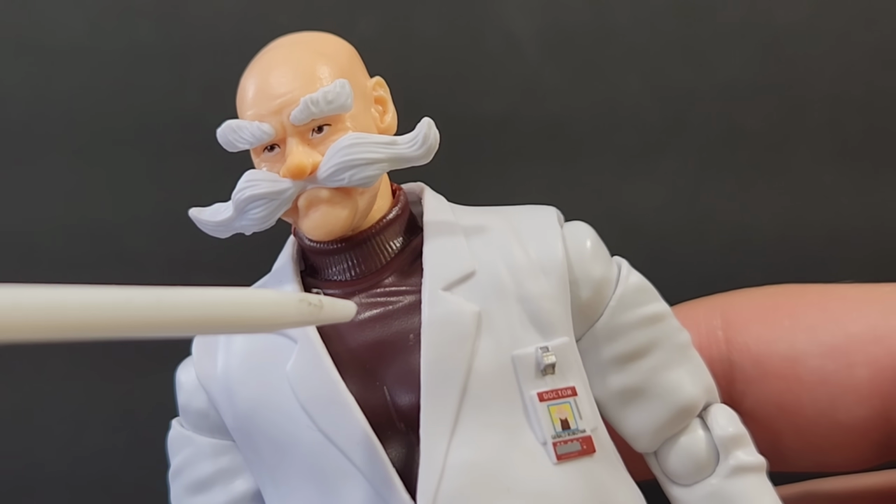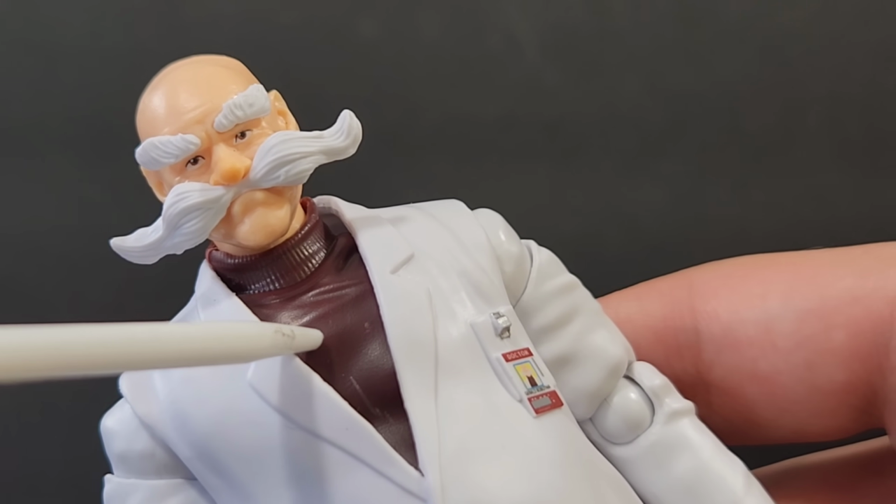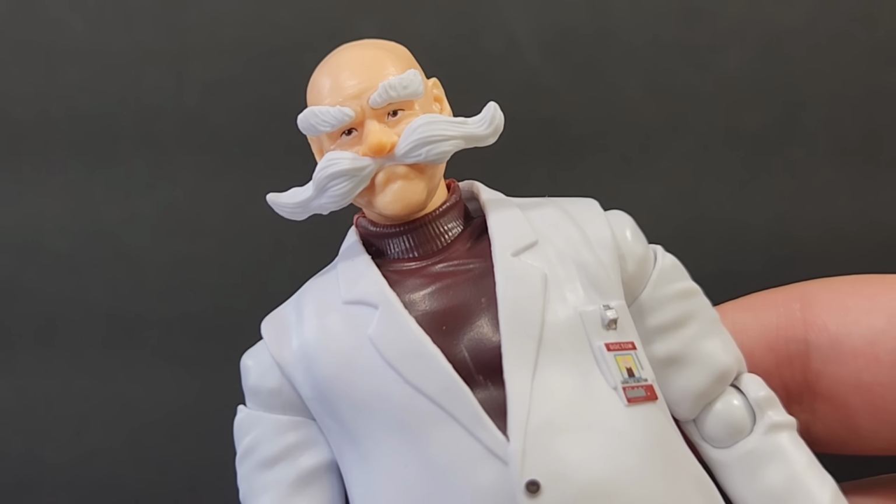I like the turtleneck. It's really cool. It doesn't look super red. It looks more brownish, but if you look really close at it, it does look burgundy, dark burgundy. I wish it would have been a little bit brighter, but it's fine.